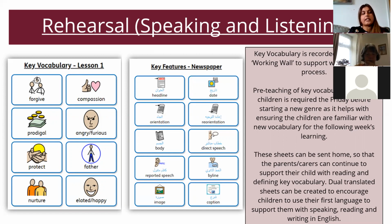I also purchased for our children who have English as an additional language a dual translator tool, which you can see on the right there, which is in Arabic, so that they have their dual languages as well. And that also has an auditory feature where you hear the words in a different language. And for some children, we also act it out as well. So it's really multisensory, making sure that we're working towards the children's preferred learning styles.